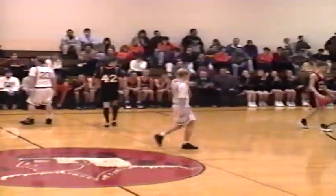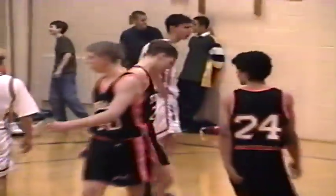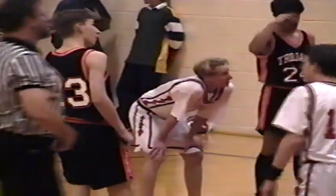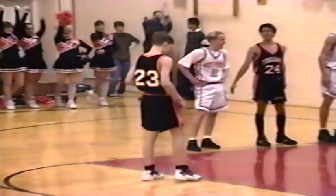And the foul will be on Romig. And Troutman will go to the line shooting 2. So a couple of big foul shots coming up here for Corey Troutman. Romig picked up personal foul number 4. And Corey at the line to shoot 2. Here's Corey's first of 2. It is good. 50-48. It's a 2-point ball game.